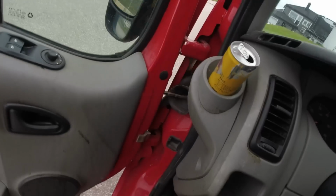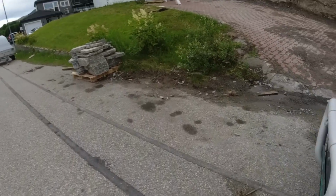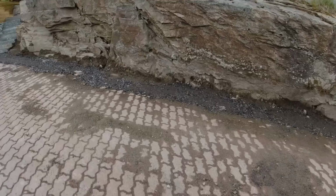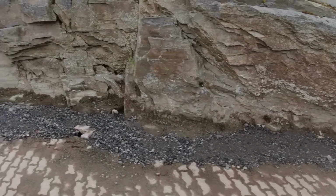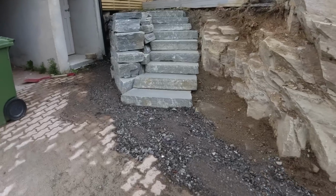But anyways, I will drive home, and in a minute you will be there, and then we'll finish off the drainage job. I remembered I had to go and get some of my tools that I had left here. We have been building some stairs. There was an old retaining wall up here, so we tore down the old retaining wall, found the bedrock, and then we built this.